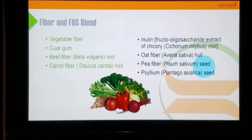Then along with that, there is a fiber and an FOS, or fructooligosaccharides, blend. And so we have this vegetable fiber and beet fiber, carrot fiber, oat, pea, psyllium. So we have all these great fibers in there which help bulk and move things along. They act something like a washcloth, cleaning out the intestinal system.